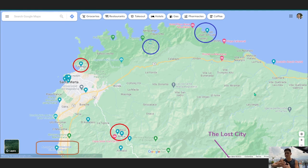It's farther away from Santa Marta in the deep jungles of Colombia. In red, we have the towns Taganga and Minca. So at the very bottom, which I've highlighted in red, is the town of Minca.